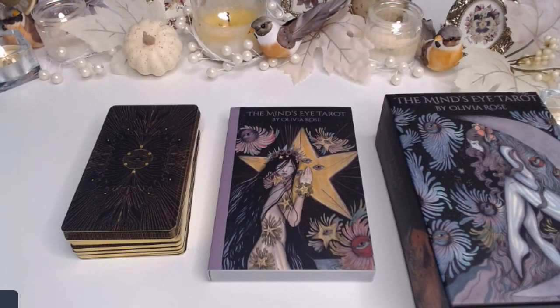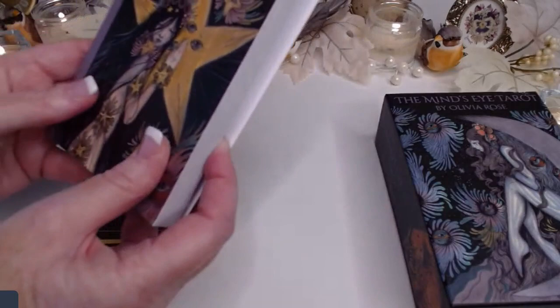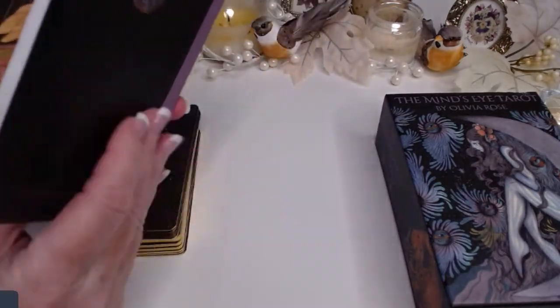Let's get the decks out. It does have a ribbon release, so I always enjoy that. And I'm going to take a moment and just take the wrap off. Okay, so now that I have the plastic wrap off, it comes with a beautiful guidebook. Looks pretty substantial. So let's take a look inside.